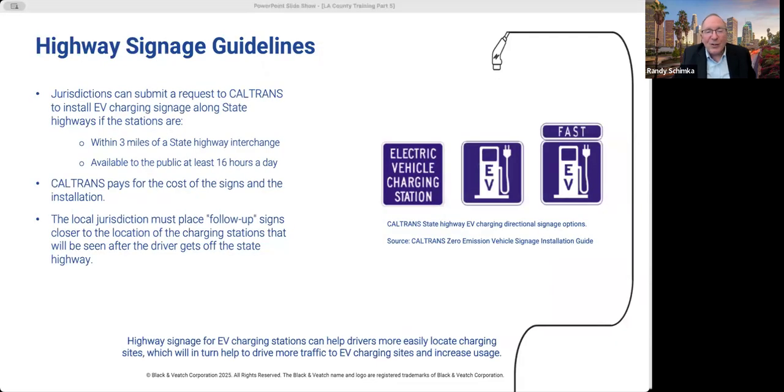So now we have some information about highway signage guidelines. If your EV charging stations are going to be located close to state highways here in California, Caltrans offers a service that'll be helpful to educate drivers about the location of your site when they're on the highway and driving by. So jurisdictions can apply to Caltrans to get standardized high visibility EV charging station signage installed. And the good news is that Caltrans will pay for the cost of the signs and their installation. The process takes about 4 to 6 months, but there are a few requirements.